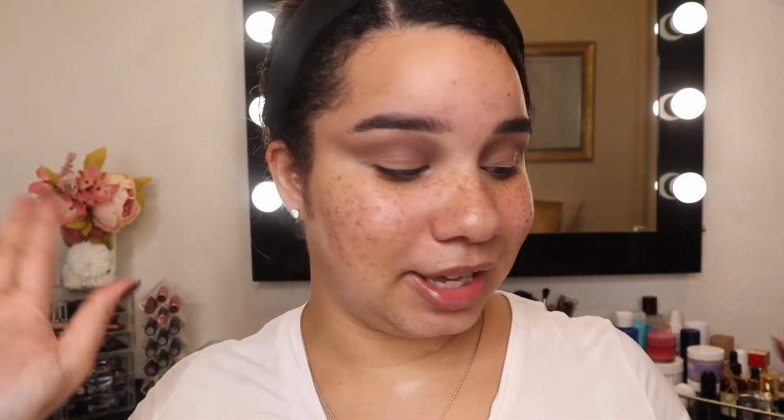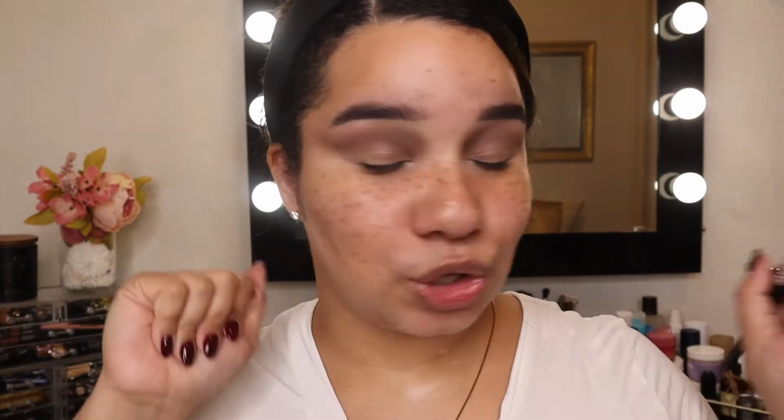All right, so now we're gonna get very serious because now it's time to cut the crease, and this is probably one of the most nerve-wracking situations that has to happen for this look. I always get nervous when I do this. Like, I don't breathe, it's serious. So I'm going to be using that same concealer that I used to prime my eyes with.